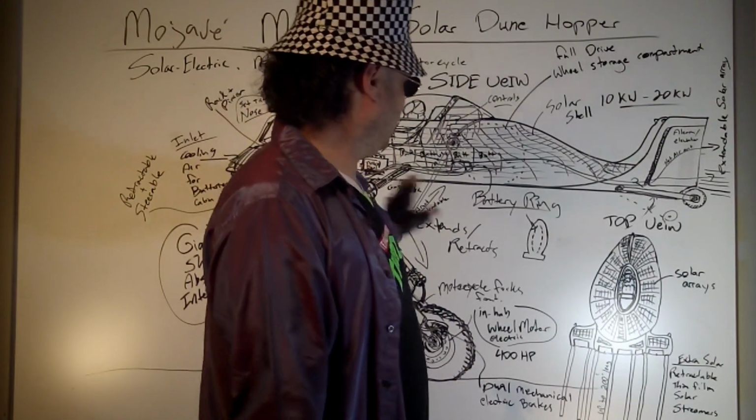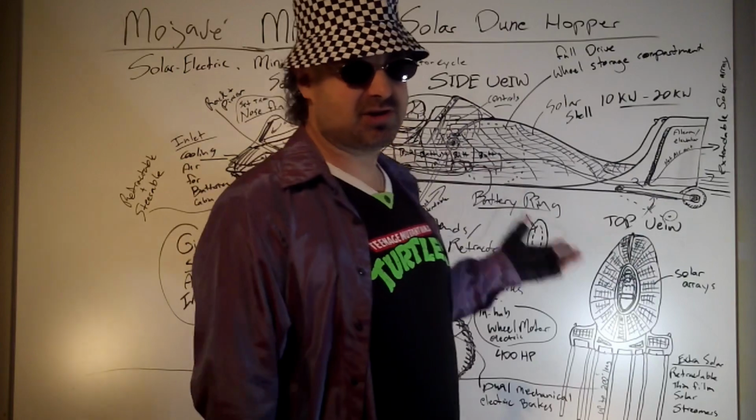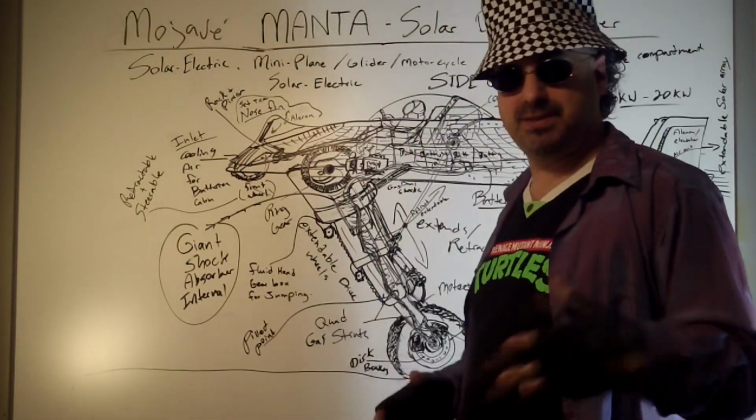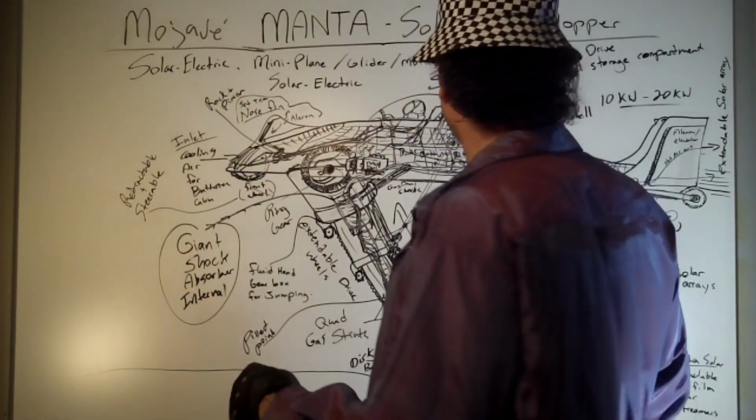I think that the idea is a combination of a whole bunch of different things. So let's just start talking about it. I don't have all day, and I don't have all your attention all day to be dealing with this. So let's look at some of the features of the Mojave Manta.